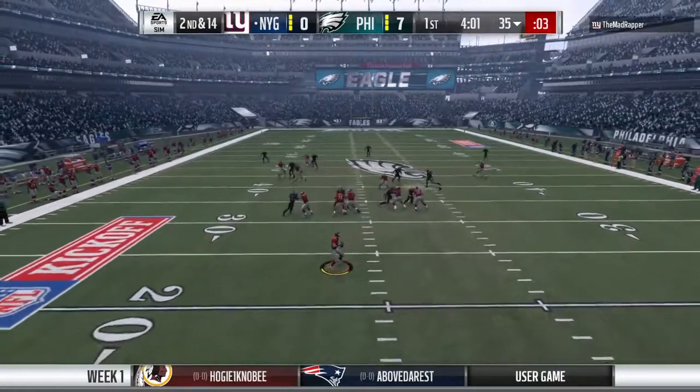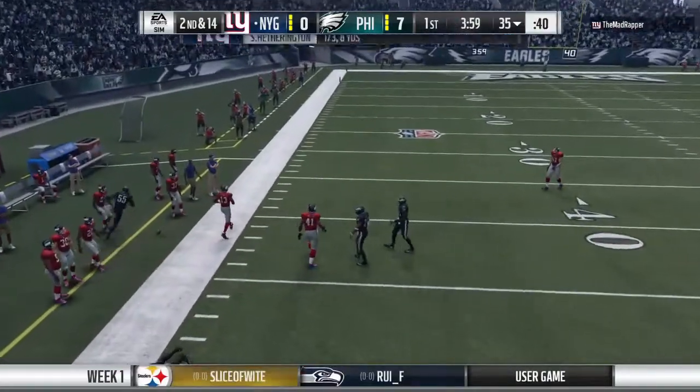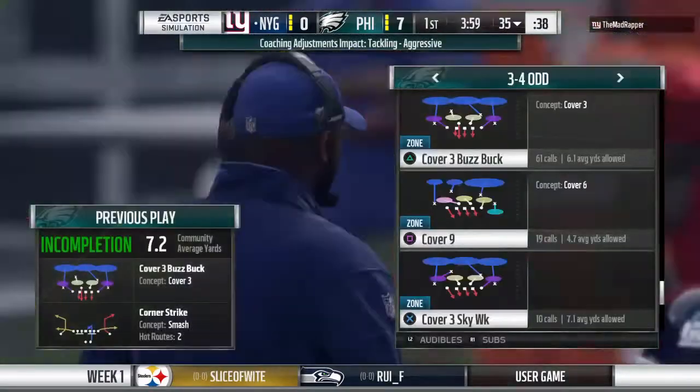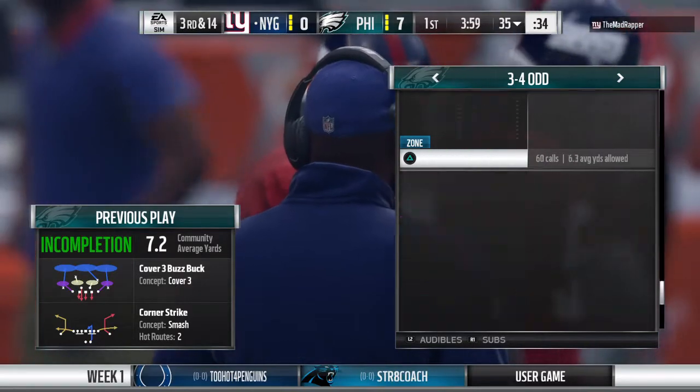Now they'll throw here out of the gun. Room to run past midfield. And incomplete there. A nice hit jars the ball free and brings up third down.